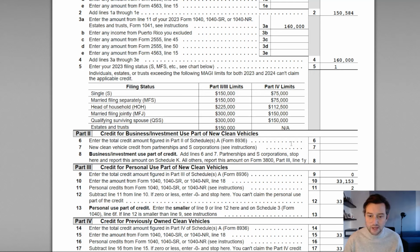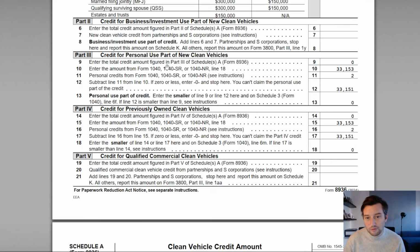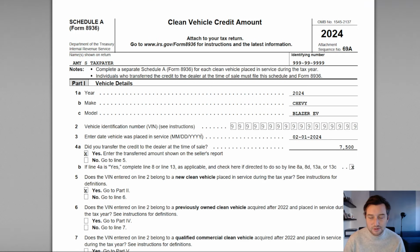So now it's a matter of how do we complete the rest of the form to figure out how much we have to repay. So credit for business or investment use. None of this vehicle was being used for investment or business purposes. It's only being used for personal use. And so for that reason, we're going to be completing this section covering credit for personal use part of a new clean vehicle. So the starting point before we come back to these sections is completing Schedule A.